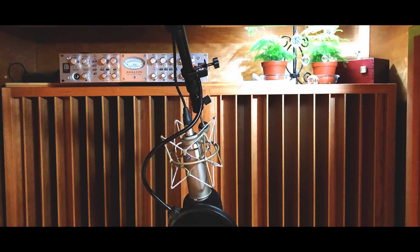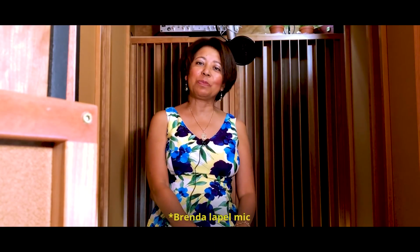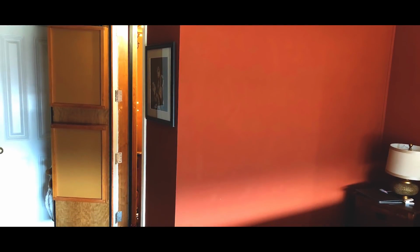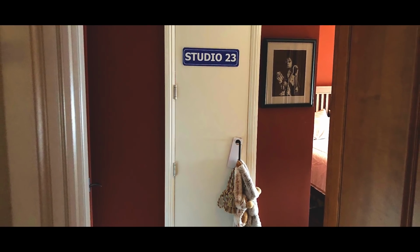And this Avalon preamp as well, which takes a little bit of learning. It's a professional piece of equipment, and it's one thing being a pro voice actor, but another thing being an engineer. So I'm still learning. So it's great having your own room, and it's nice having your own room in your own place. It is. Yeah. It's wonderful not having to go somewhere to rent a recording studio.